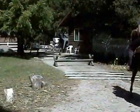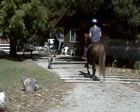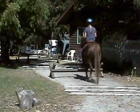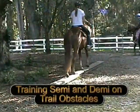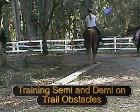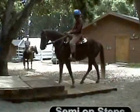Training on our driveway, which is covered by sand, so we have a straight track. Stepping over poles, jumping over crossbar jumps, transitions to various speeds, working in our obstacles area.